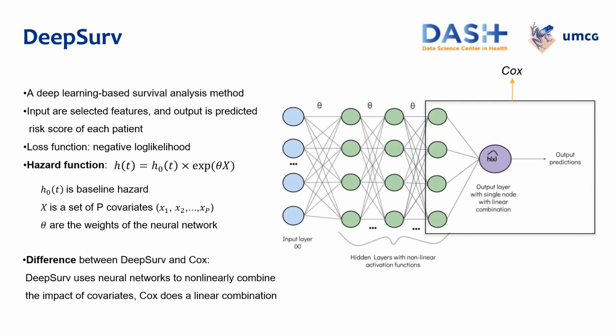Deep survival is a deep learning-based survival analysis method. In this work, its input is the selected features and the output is the risk score of each patient. Negative log likelihood is used to train the model. From the hazard function of the deep survival model, we can see that deep survival uses neural networks to nonlinearly combine the impact of covariates, which are the selected features in this work.